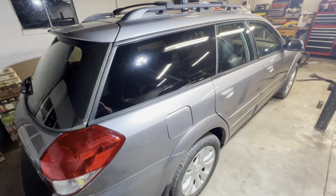So I paid $500 for this. This car still does have the converters on it. It too actually has rod knock, but the main reason I bought this was for the back window in this. So again, I paid $500 for this car. It doesn't have a title. Does have rod knock, but it does move and drive under its own power.